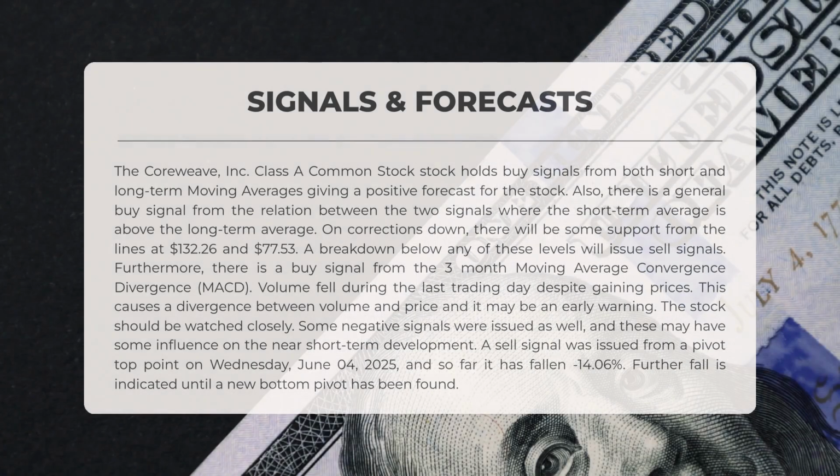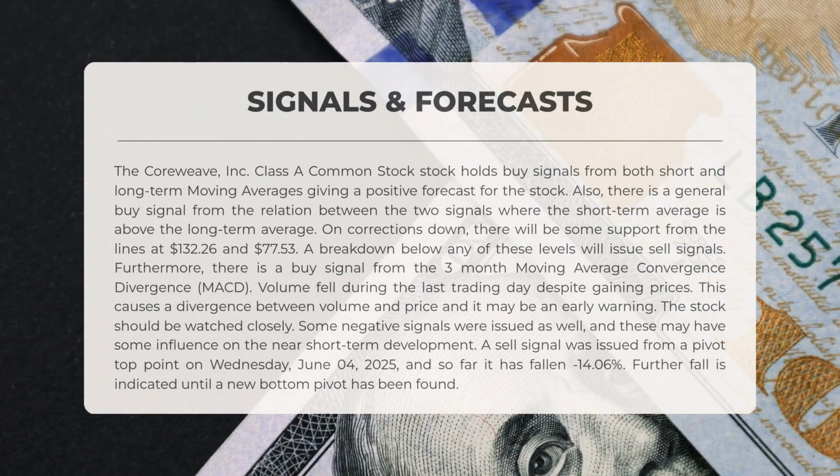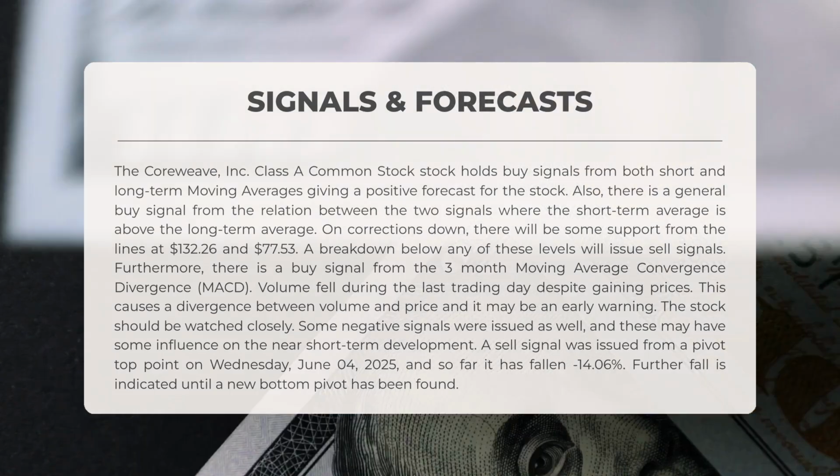The following signals have been identified for CoreWeave's Class A common stock. CoreWeave Incorporated's Class A common stock holds buy signals from both short and long-term moving averages, indicating a positive outlook for the stock. Additionally, there is a general buy signal as the short-term average is positioned above the long-term average.